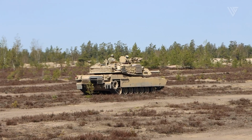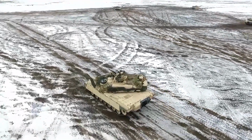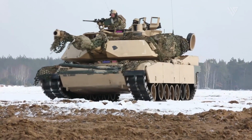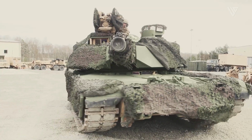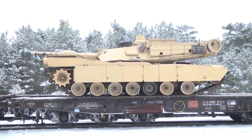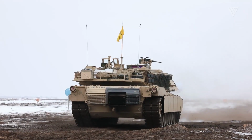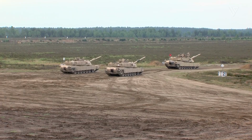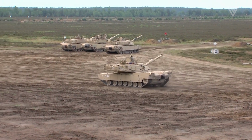Thirdly, the Abrams tank undergoes rigorous testing and development processes. To ensure its operational effectiveness and survivability, the tank undergoes extensive testing in various environments, including extreme conditions such as extreme temperatures, rough terrains, and live fire exercises. This level of testing adds to the overall cost of the tank, but ensures that it meets the demanding requirements of modern warfare.